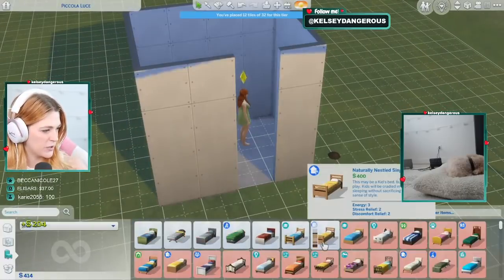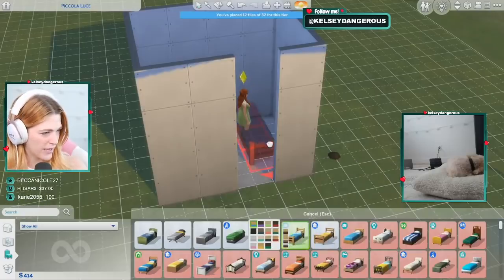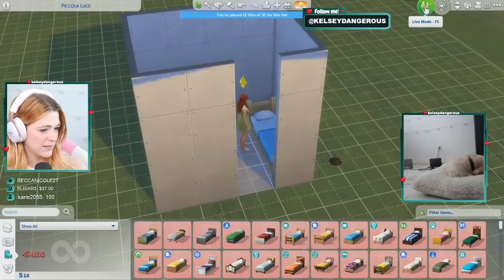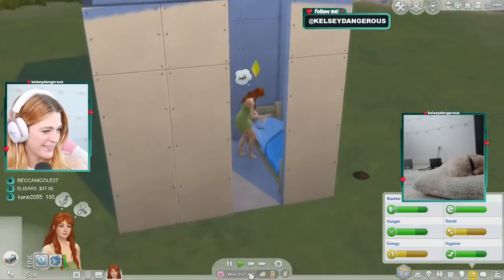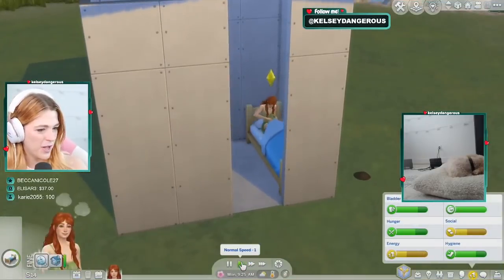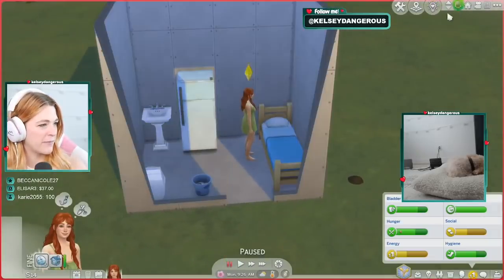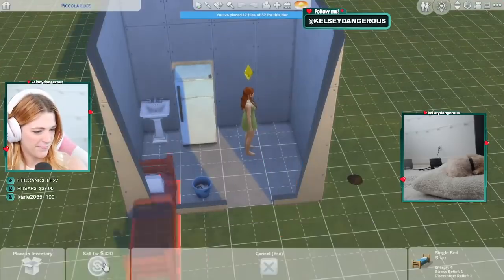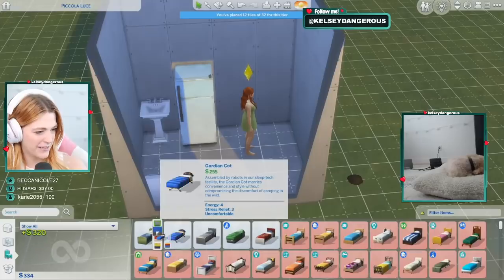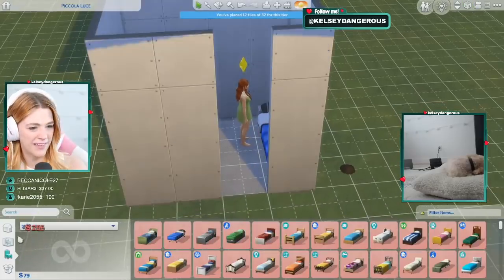We could do this dorm bed. Let's do the dorm bed. I hope that's the problem. Go to sleep now. Nope. I think you get this glitch. Okay, it looks like it might be a glitch. All right, we're gonna go back to the cot bed and I'm gonna try to put in a door. And if that doesn't fix it, then I don't know what will.